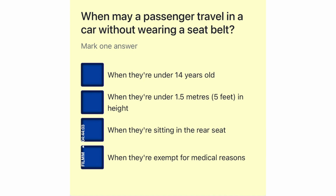When may a passenger travel in a car without wearing a seat belt? When they're under 14 years old. When they're under 1.5 meters, 5 feet, in height. When they're sitting in the rear seat. When they're exempt for medical reasons.